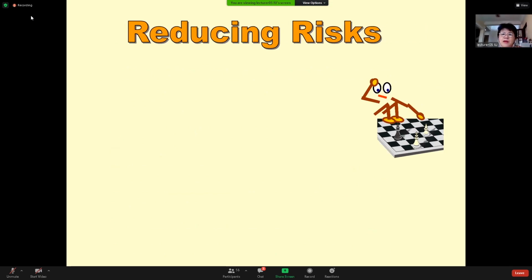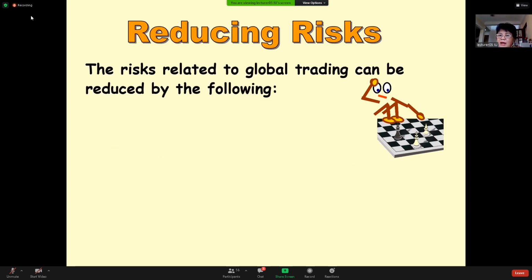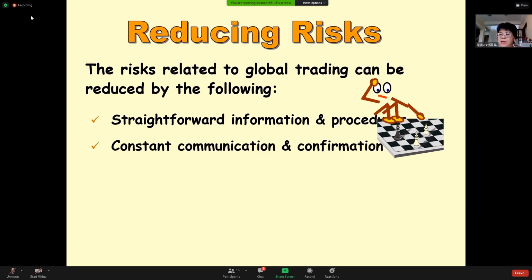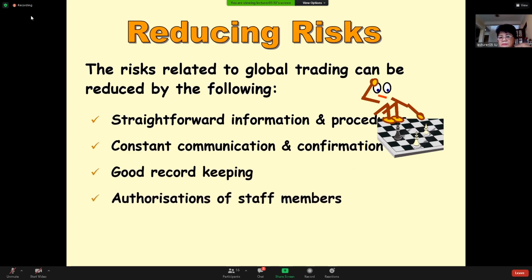Now, because we are facing risk, we cannot avoid it. That's why we have to find ways to reduce it. The risk related to global trading can be reduced by the following: straightforward information and process. And because risk is continually happening, we have to keep constant communication and confirmation. Then we have good record keeping, authorization of staff members, identifying the agent on behalf of us at the local market, and document management.